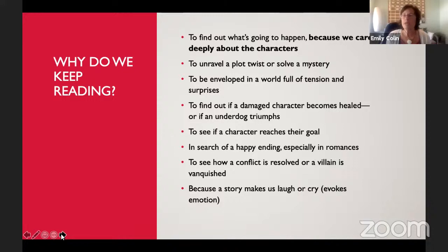Maybe this character has a very clear goal. They want to pull off a bank heist. They want to marry the person of their dreams. They want to earn a degree. They want to fly to outer space, and they want to be the first person in their family to graduate from college. Do they make that happen? We want to know. If you're reading a romance, maybe we read in search of happy endings. Maybe we read because, darn it, we want to find out how this villain, this antagonist is vanquished. We've been waiting this whole time to see if Harry beats Voldemort.